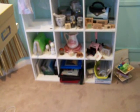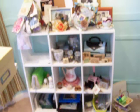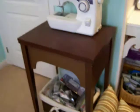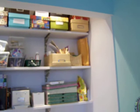Up until the beginning of this year, or last year maybe, I was in the basement, and that's where I scrapbooked. And I have a very loving husband, and he put this room together for me. And he painted it my favorite color, which is aqua, and put all these things in here for me and made it so special. It is very messy because I have not organized it.